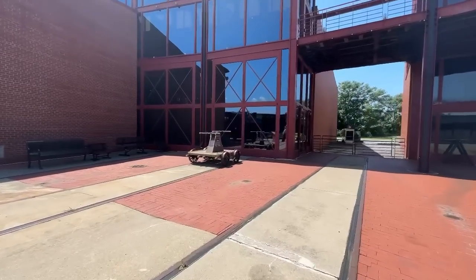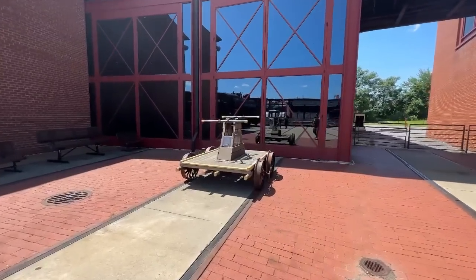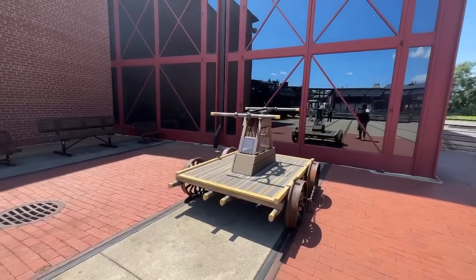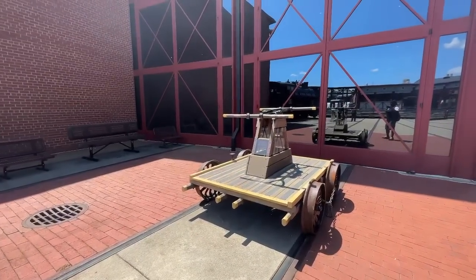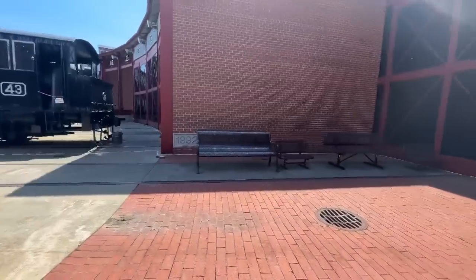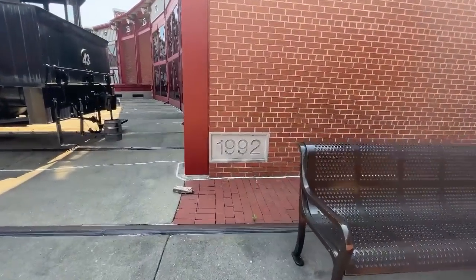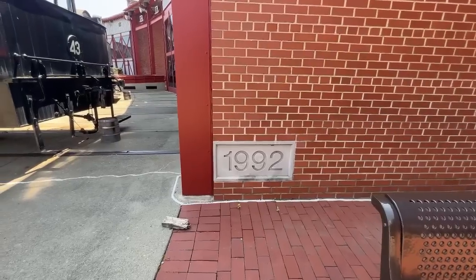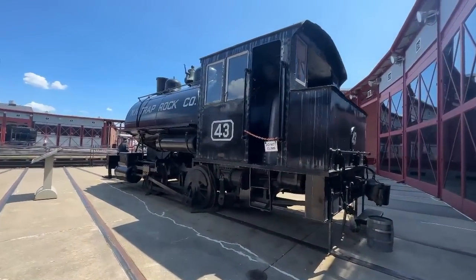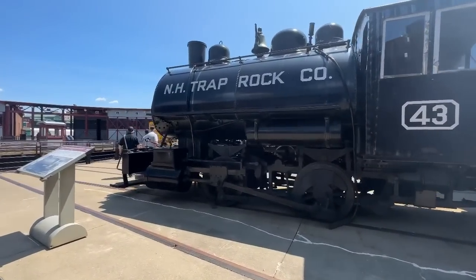Remember these little things right here? You see them in like the Indiana Jones movies and stuff. I wish you could ride one of these because I would ride it right on down the road. Oh, this building was built in 1992. Okay. I gotta find the buildings because I don't know what three buildings he was referring to.